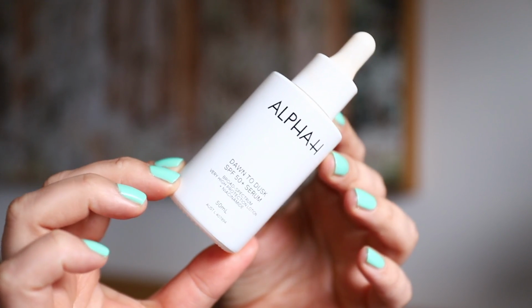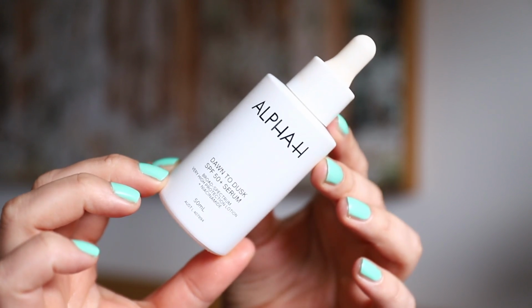I mentioned that serum dropper one from Ultraviolet, and also there's one from MECCA Cosmetica. They have that dropper serum version. Alpha H also has one as well. This is the Dawn to Dusk SPF 50+ serum. So it's a high protection sunscreen, obviously, and it's got niacinamide. So this one is one of those dropper versions.